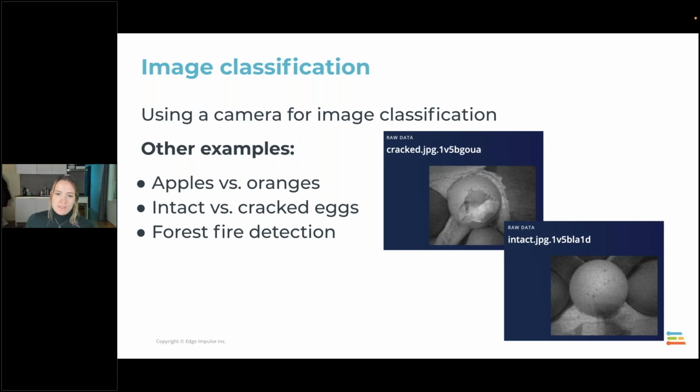So like I was saying, image classification, this is just one use case we could look at. You could use a camera for image classification. In this case on the right, we're looking at, is an egg cracked or intact? This is something that you could have on the assembly line in your factory to help determine food quality. And there's a whole bunch of other things we can do here as well. Forest fire detection is something that we're seeing, especially in Southern California and places where fires are happening all the time. A camera could be left in the field to help detect when a fire is happening or about to start. You could train a model to say, hey, it looks like a fire is happening, and more quickly alert first responders to come to the field.